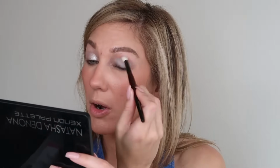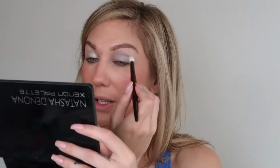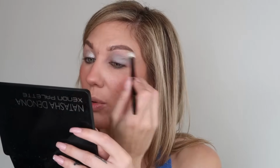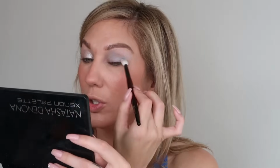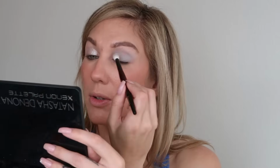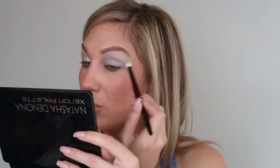You can layer them on top of another shadow and it can kind of change the effect. So that might be something that I could try with some of these in here, like layer it on top of a darker shadow, and then it can give you a whole new eyeshadow look. But this is a really pretty matte gray. I love gray. Gray is my favorite color. Okay, I don't want to hear it. Gray is my favorite color. I love it. I have for many years.